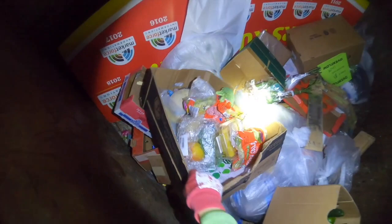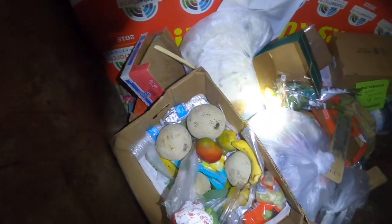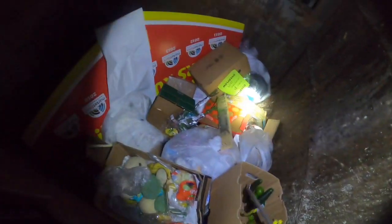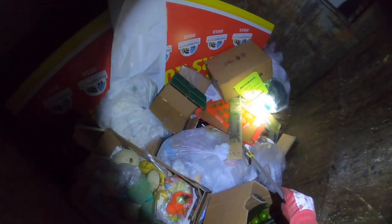Okay, what's in this box? Okay, some cantaloupe. I need a smaller box. Okay, it's still good. Ooh. Flowers are still good. You can't reach the cauliflower.